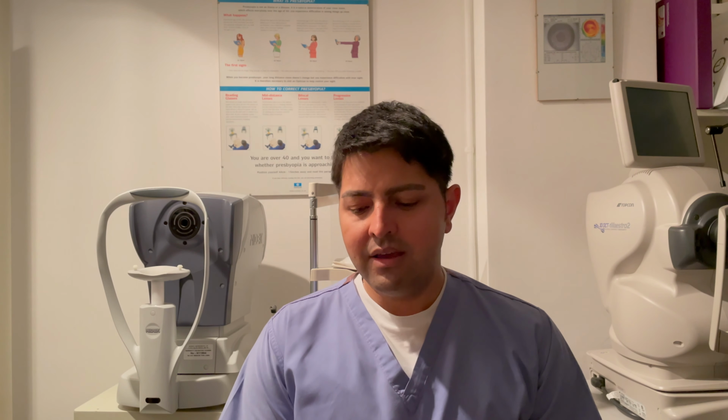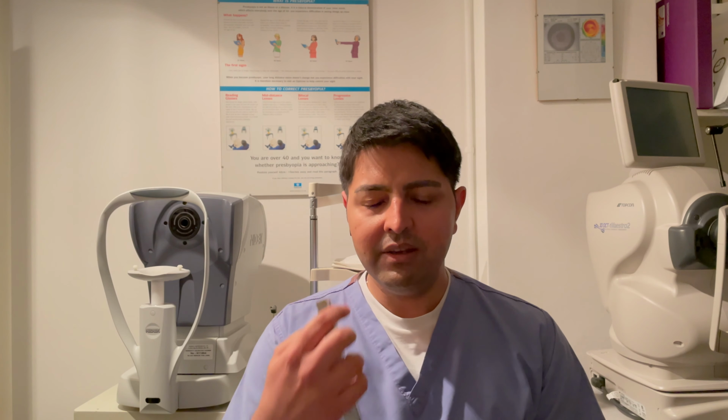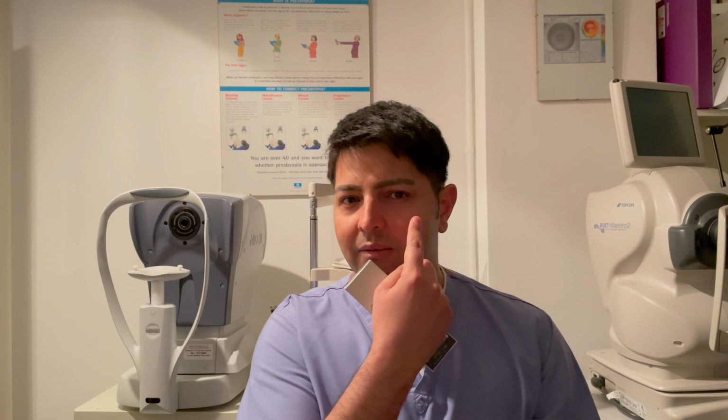of the brands, the Oasys lens, for a week, and then a few weeks later I wore the Dailies Total 1 lens. So that was the purpose and idea behind trialing these lenses simultaneously, one of each kind in either eye. So if you recall, I've had the Acuvue Oasys 1-day lens in my right eye and the Dailies Total 1 lens in my left eye.